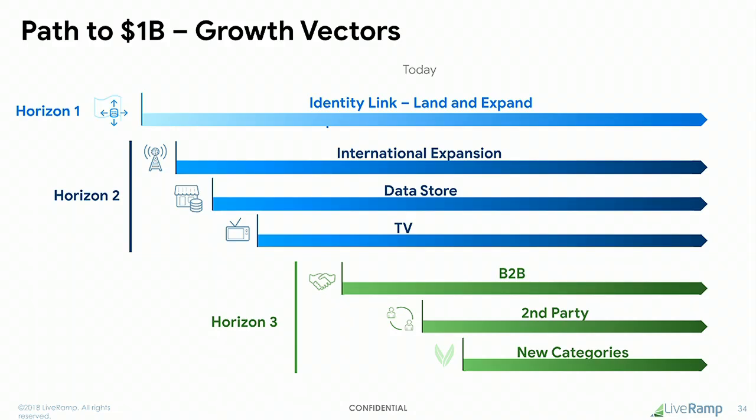We also looked at the growth vectors for us. There are a lot of growth vectors. Again, we're a very high growth company. One I wanted to point out is international expansion. We really needed the ability to expand internationally as quickly as possible. And with all of the data privacy regulation coming into effect, we had to think about how we have more data available just in region, and how we create the right permissions around it.